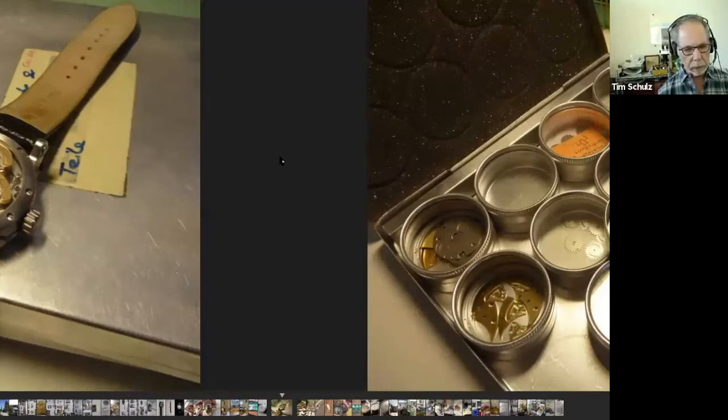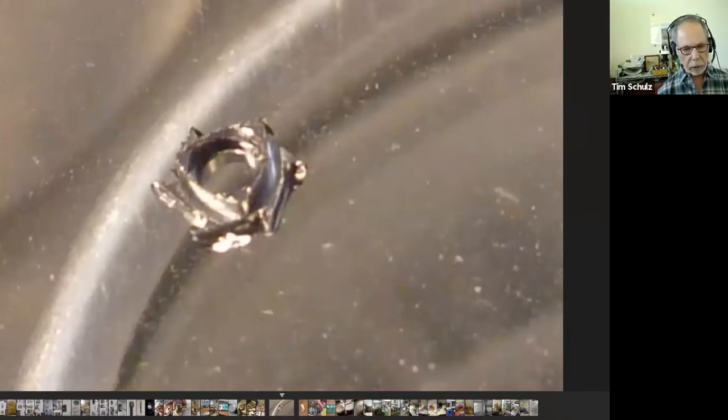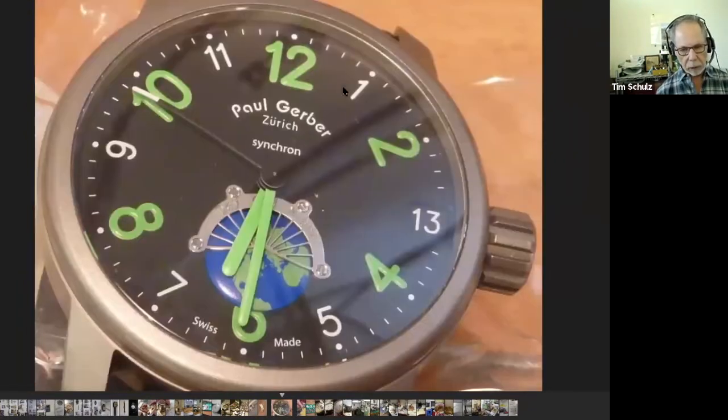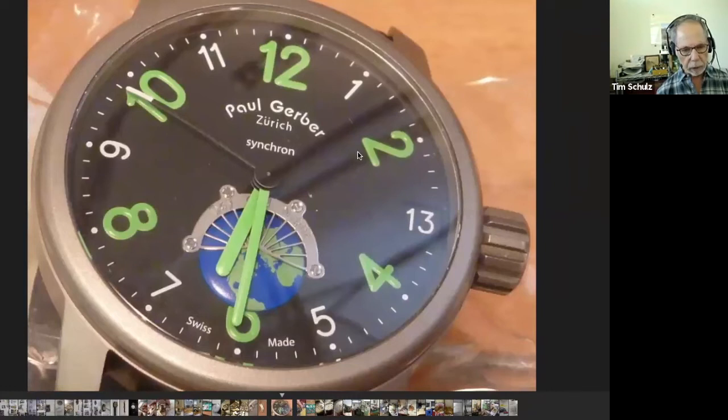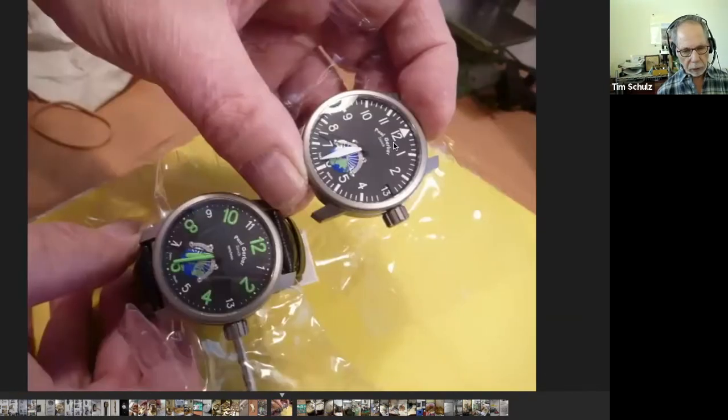These are raw parts that need to be finished. There it's obviously not finished. This is part of his winding rotor assembly. So that's a gold weight. So this is the 42, he calls it Synchron. This is one of his characteristic designs, green with these numerals. And then he also offers it in a pilot version with more traditional hands and traditional pilot style dial.